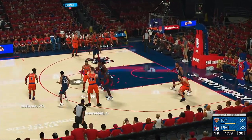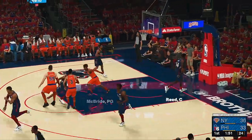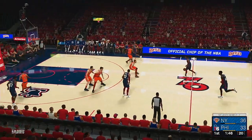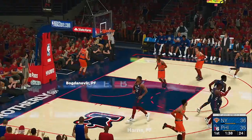Pass to Hart. Some nice passing by New York here. 4 on the shot clock. And he banks in the layup. I mean, the number of points they've scored in the paint already here is eye-opening. Melton, the bounce pass. Here's Harris, and slam dunk by Harris.